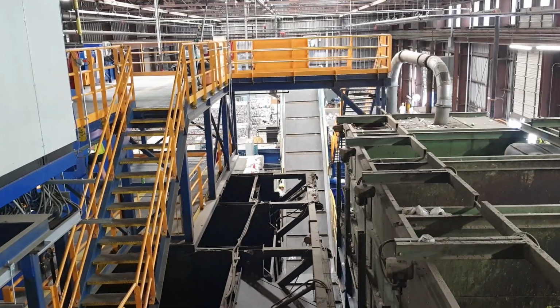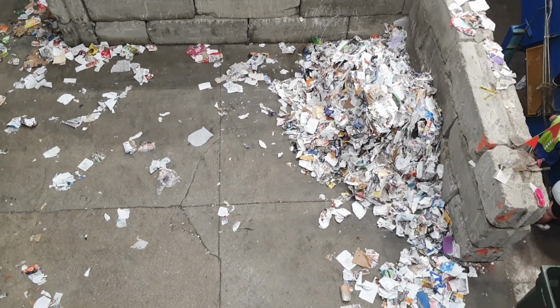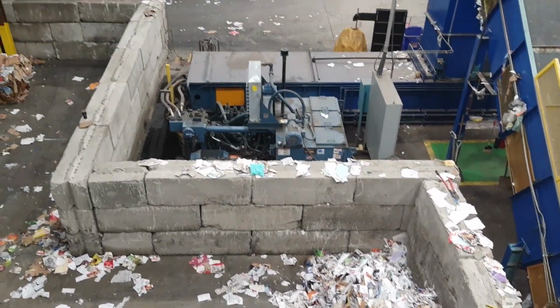And when we want to bale something, paper belt right here. So with that piece of equipment there, okay.